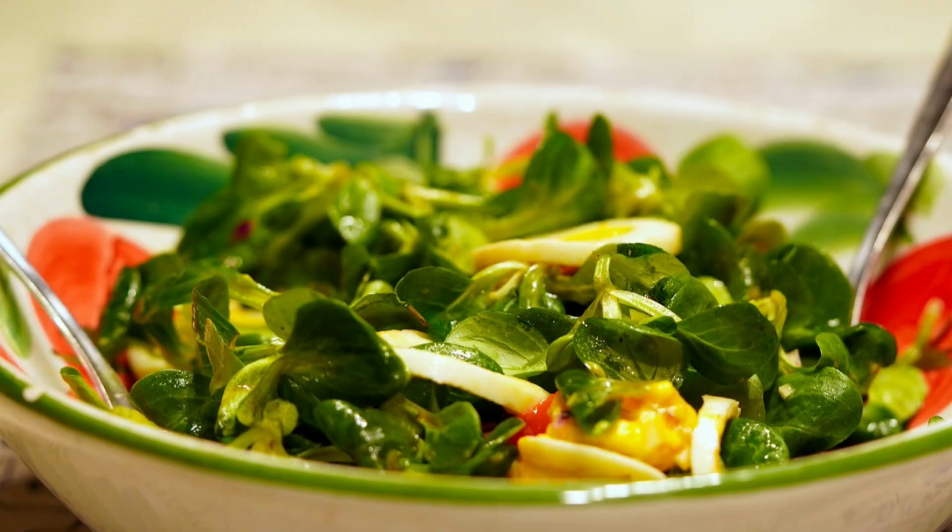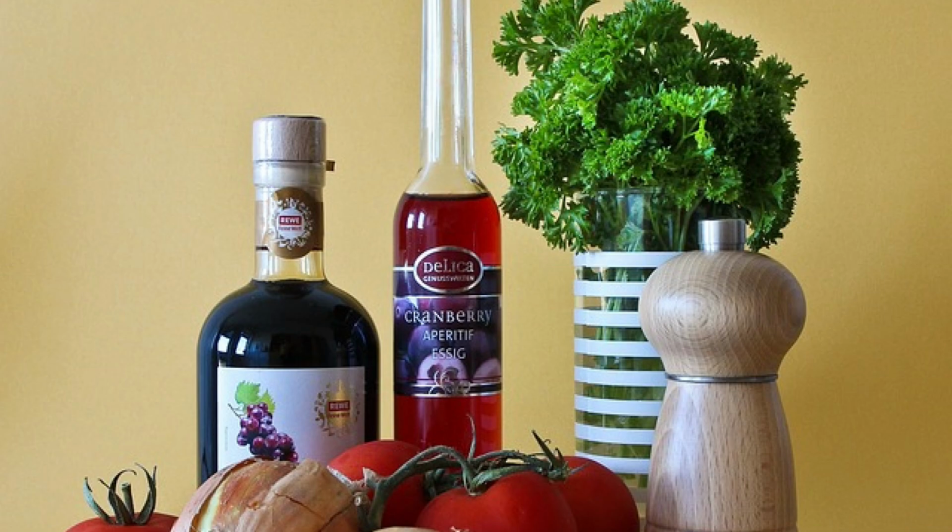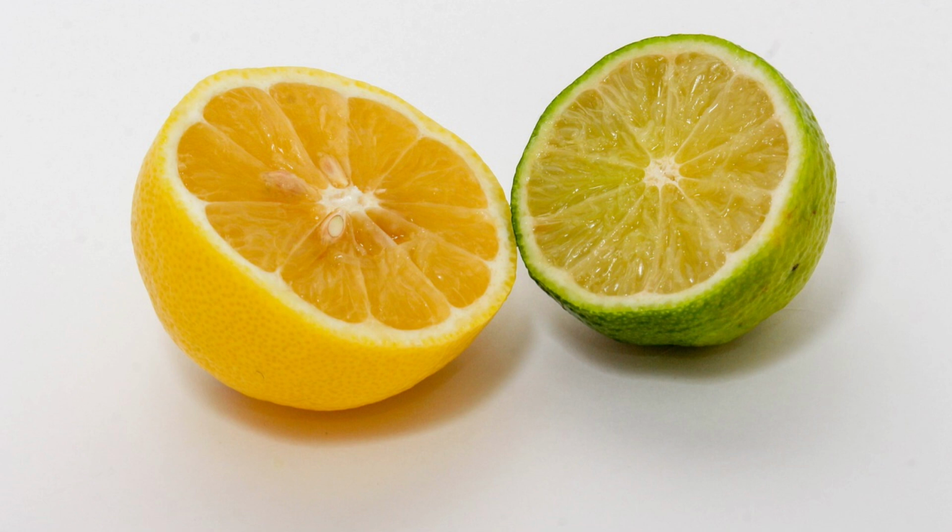Today, in the Rescue Restorative Kitchen, we are preparing a refreshing cabbage carrot salad. This salad is light, crisp, and supports healthy digestion. Instead of vinegar, we are using lemon juice for a fresh, natural acidity. You might wonder why this change is important.